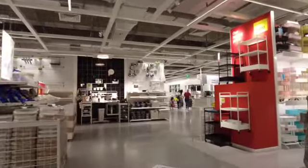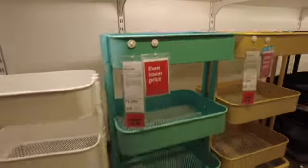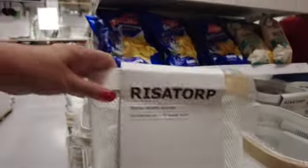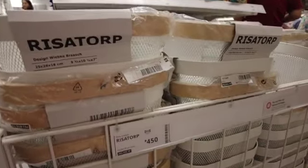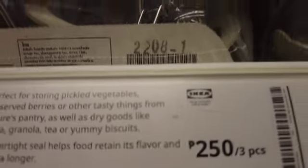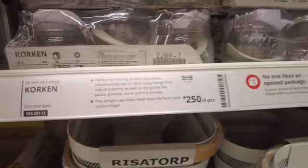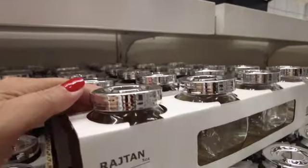The Raskog cart is one of the many available carts that you can find in IKEA, but for crafters, we know that this one is really versatile and heavy duty. The Risotorp is a very versatile basket, and I actually use it to store my fabrics and some of my ribbons. The Korken comes in a set of 3 pieces, and it has a tight covering that is best for storing small things or trinkets in your craft room.